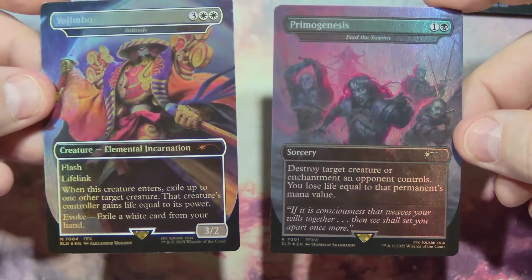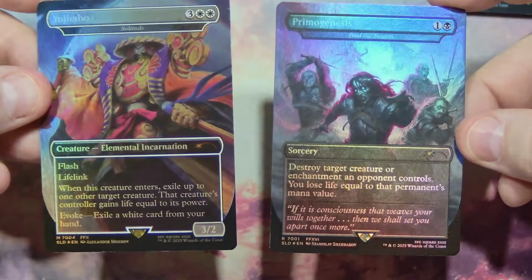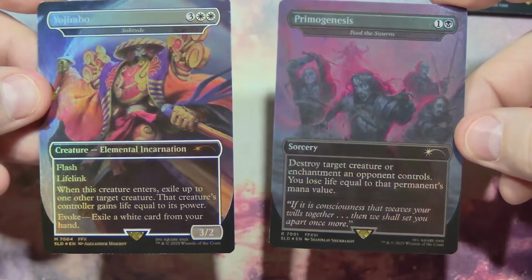If it is consciousness that weaves your wills together, then we shall set you apart once more.